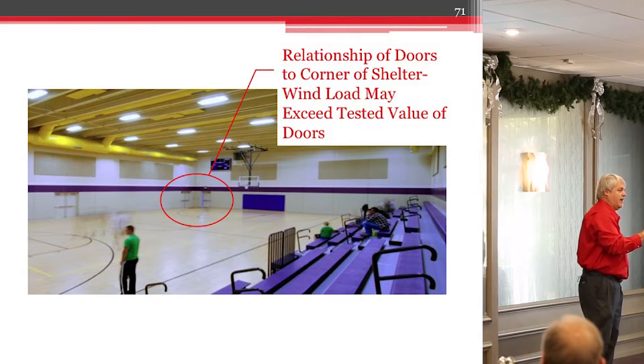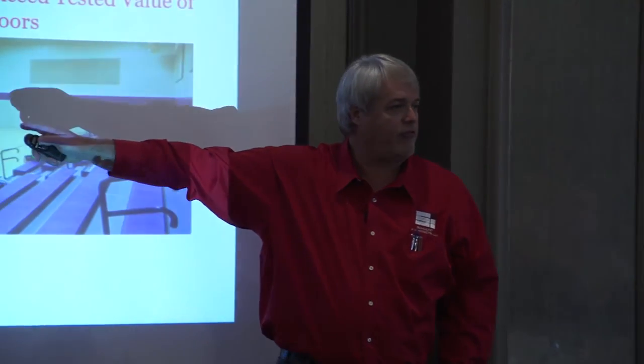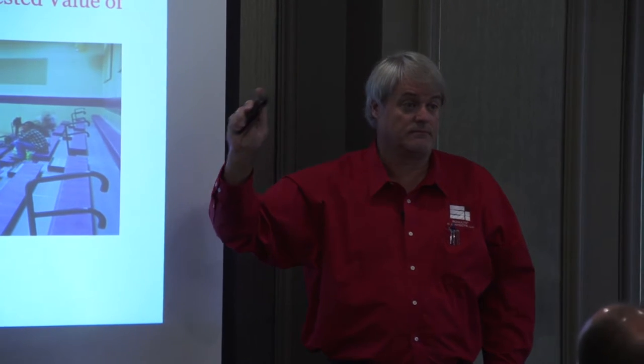Did they verify that whatever the structural engineer says the load will be in that corner, the pressure that was tested on those doors exceeded what the structural engineer came up with? You got to verify that stuff. If not, get them out of the corners. Get them to a location where they will withstand that. This may not be wrong, but it throws up a big flag.